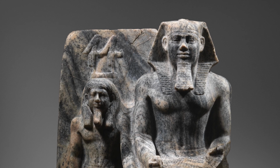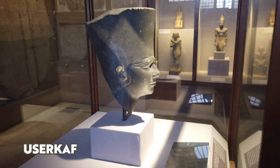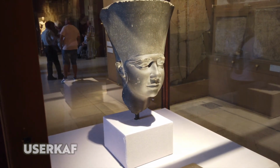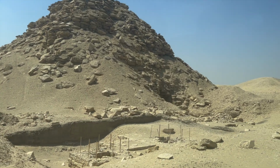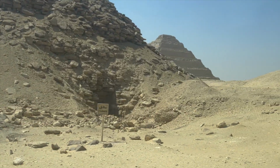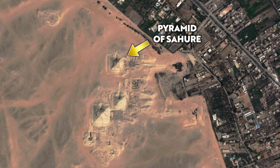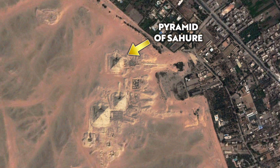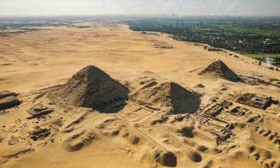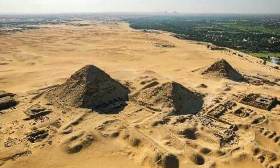Sahure was the second pharaoh of the 5th dynasty, succeeding Userkaf, who was most likely his father, although this can't be confirmed. Userkaf's pyramid was built in Saqqara, a stone's throw away from the step pyramid of Djoser. But Sahure's pyramid was the first to be built at Abu Sir, a location that was used by Userkaf for his sun temple, and so Sahure began a new era of pyramid building in this region.